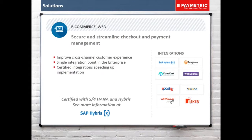So similarly, on the e-commerce side, most companies are offering e-commerce payment channels as well to accept sales orders or for payments. Again, we've got pre-integrated solutions to some of the top e-commerce platforms that integrate to the large ERP systems. Again, this helps you improve your cross-channel customer experience. You've got that single integration point, Paymetric, throughout your entire enterprise, whether it be that e-commerce or your ERP system that is tokenizing and communicating with your processor. And again, these certifications that we have with our e-commerce platforms help to speed up your integrations.